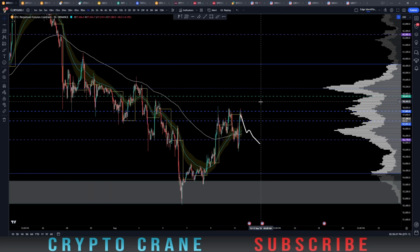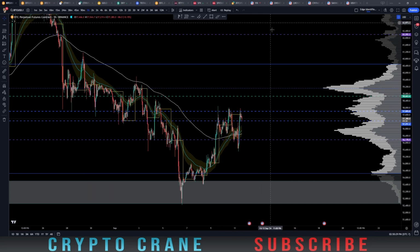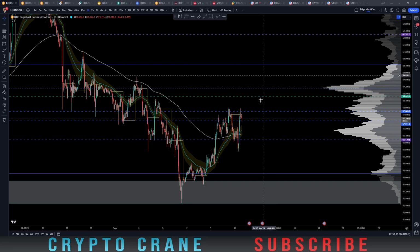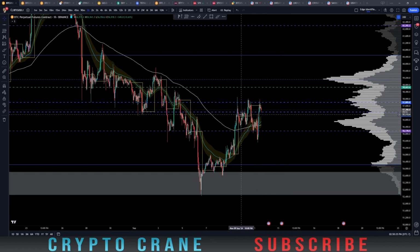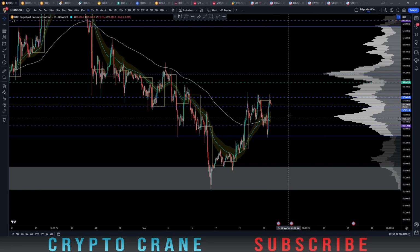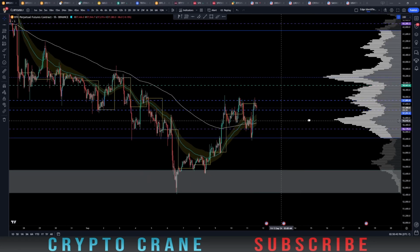And that's a big reason my base case is what it is, that we grab the liquidity above all-time highs before a potential top would come in. But it really just depends what happens with the S&P. If the recession really starts, Bitcoin's not going to decorrelate from the stock market, in my opinion.